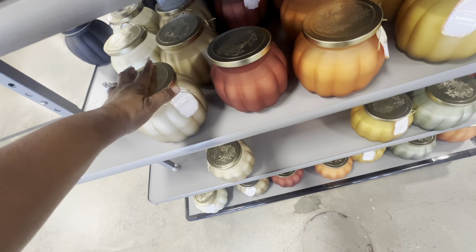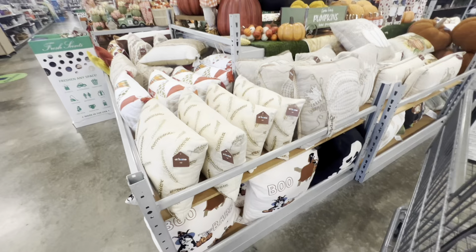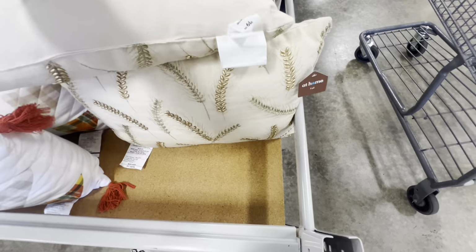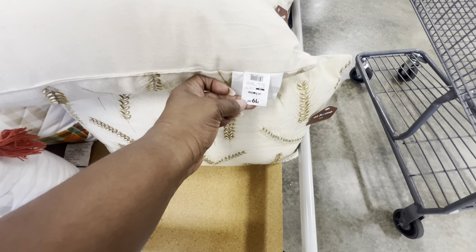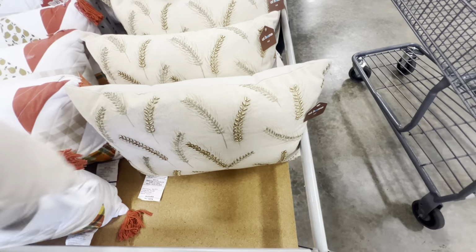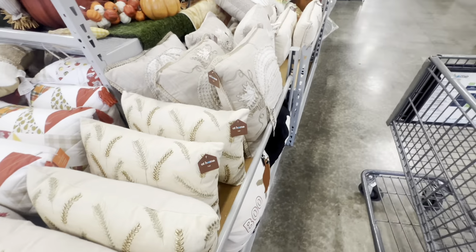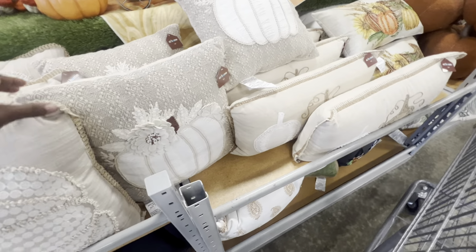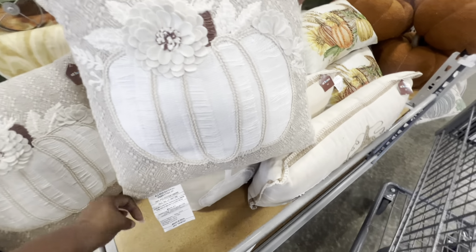So what you're going to be doing with me today is I'm going to make a quick stop by a few stores just to see what all they have left available. And I want you to know, oh my goodness, this is going to end up being a two-part series because there was so much inventory that was readily available at the stores that I stopped at. So this video is going to have At Home and Michaels.